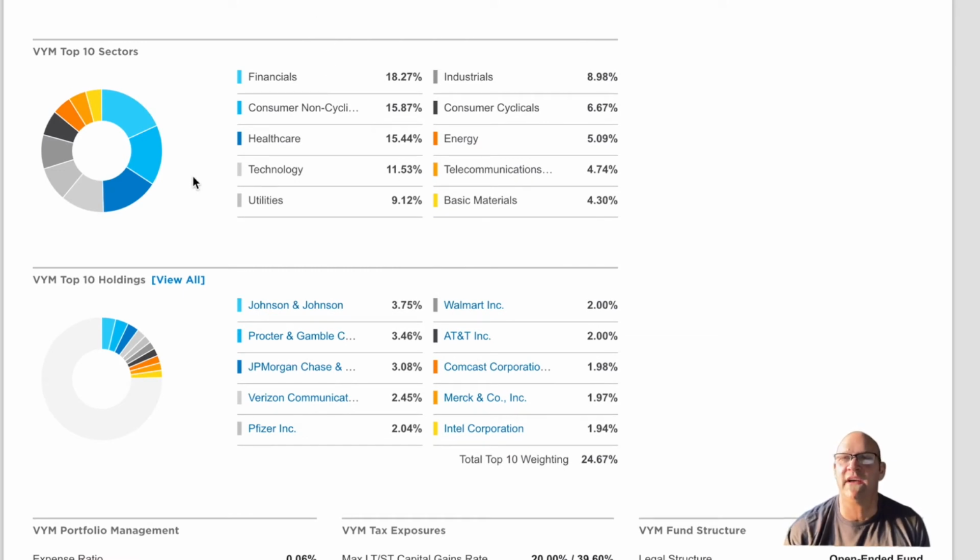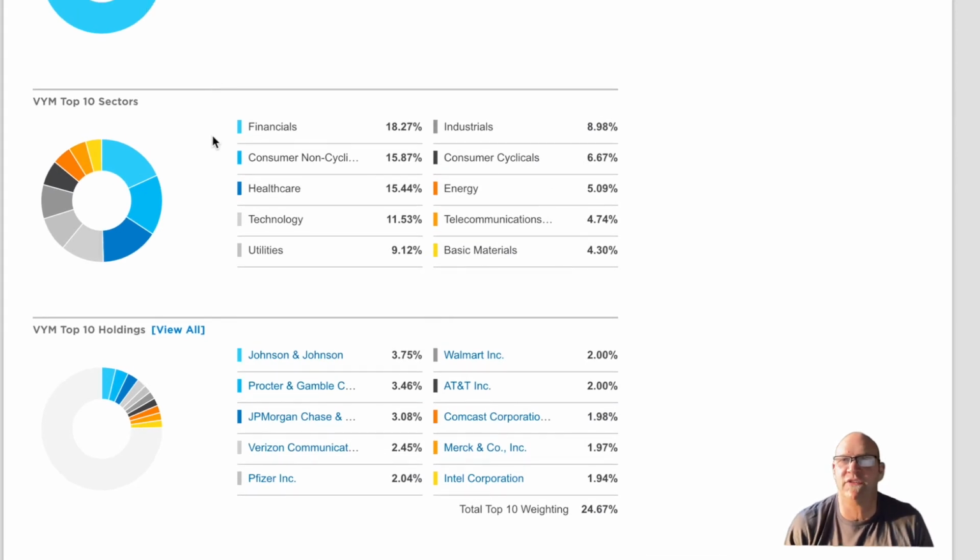So if we look at the breakdown of the sectors, we see that the biggest portion of this is in financials, you guys, in the banking industry, and that's about 18.25%. Second is consumer non-cyclical, followed by healthcare at about 15.44%. Technology makes up about 11.5%. Utilities make a little over 9%. Industrials make just about 9%. Consumer cyclicals, 6.67%. Energy makes up about 5%, as well as telecommunications, and basic materials is the smallest holding at about 4.3%.